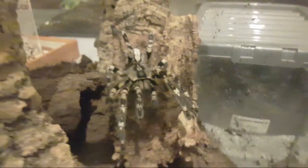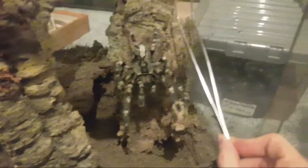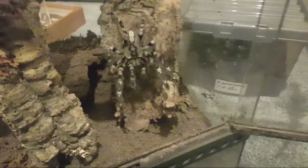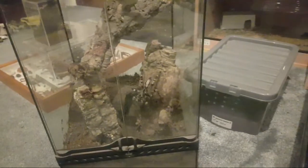Absolutely amazing spider, and she's big as well. She is really, really big. Like, you know, big set of tweezers there. That is quite dry in there at the moment. I'll give that a proper spray down. But yeah, absolutely beautiful.